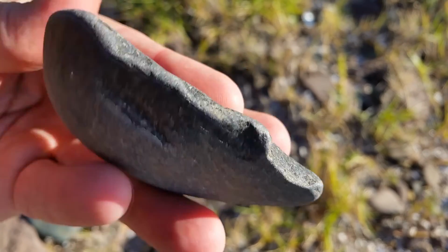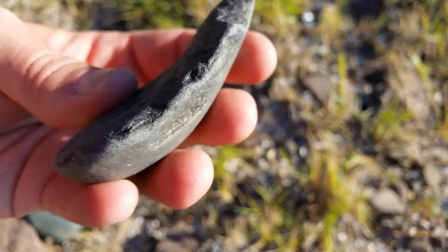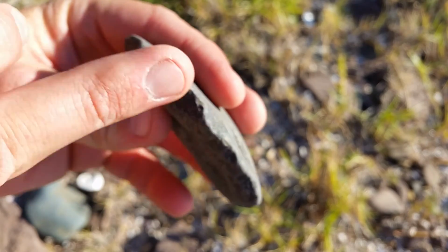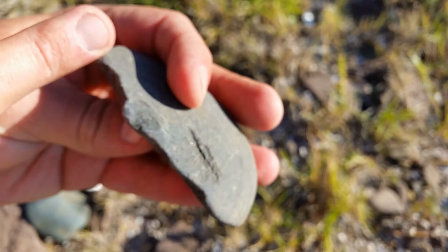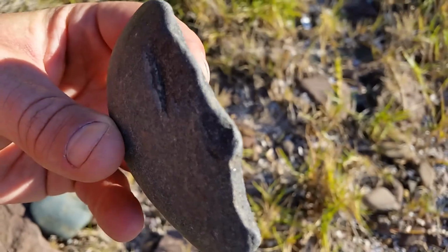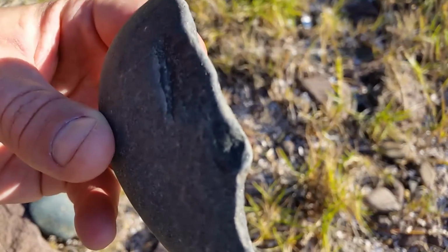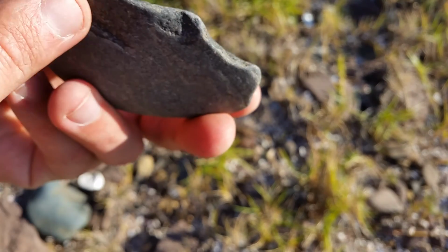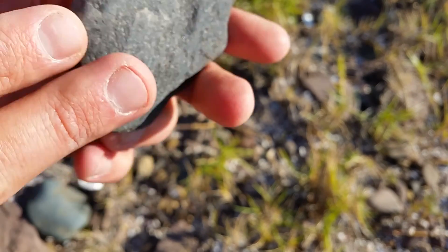So I'd say that this particular stone, more than the other, had intentional retouching, and this is probably some hammer percussion and some soft hammer percussion to produce this kind of notched edge along there. This one is pretty smooth.